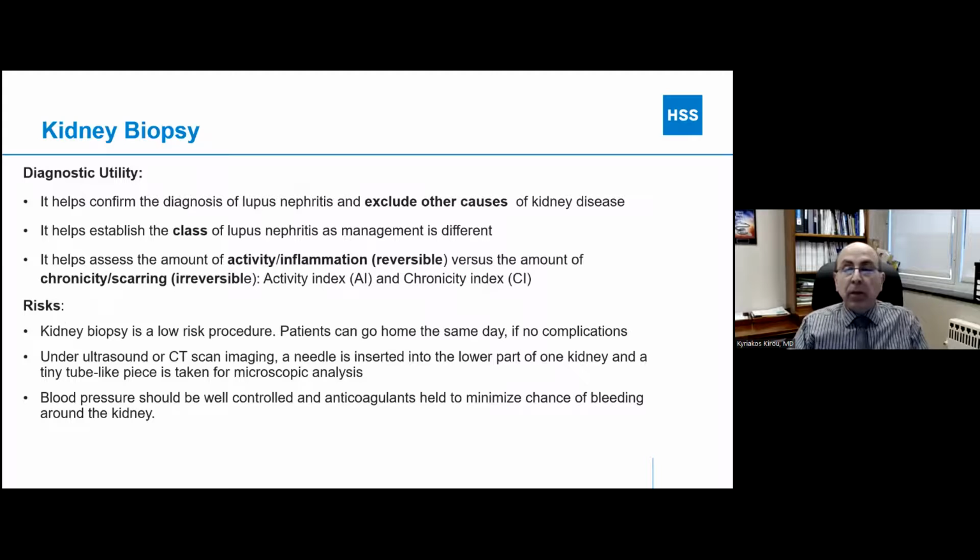The kidney biopsy is probably the most important test that we have to do when we diagnose lupus nephritis. It helps confirm the diagnosis and exclude other causes. It helps establish the class of lupus nephritis, and we're going to talk about that in a second. And it also helps assess the amount of activity or inflammation. This is the reversible part of kidney disease. We can get it better, as opposed to how much chronicity or scarring is there. And that's often irreversible. We cannot reverse that. We can tell those by something called the activity and chronicity index.